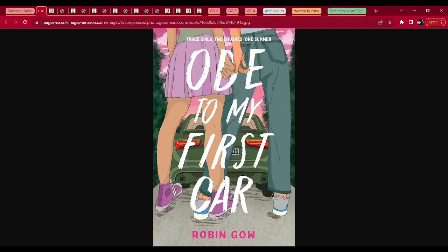This is interesting, so their tagline is three girls, two crushes, one summer, which already throws me off a little bit, because my first assumption would have been, we see that the way that they're interlocked is a little precarious, I would say, with the legs. If it was just the hands, I would think, oh, they have such a stable, cute little relationship, but there's something sort of awkward. And of course, my first car definitely gives us an age range. And of course, it's YA.